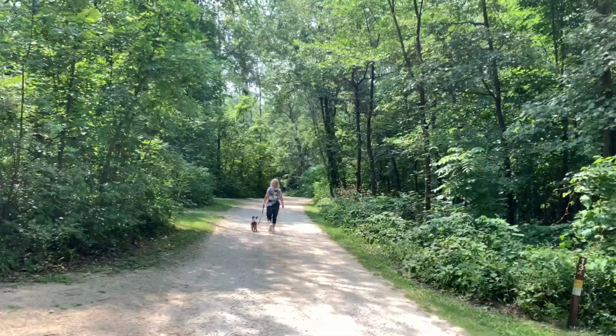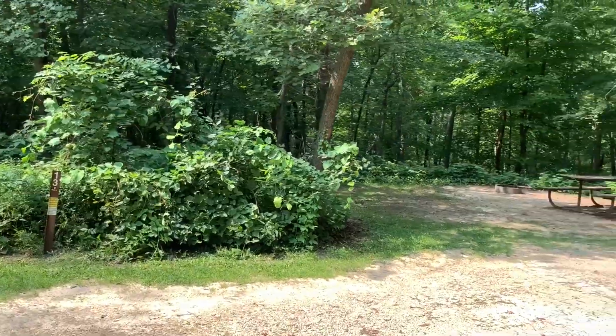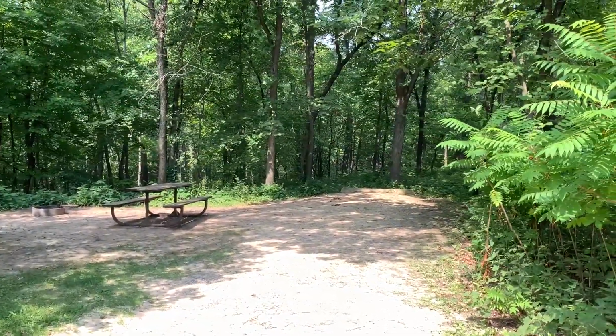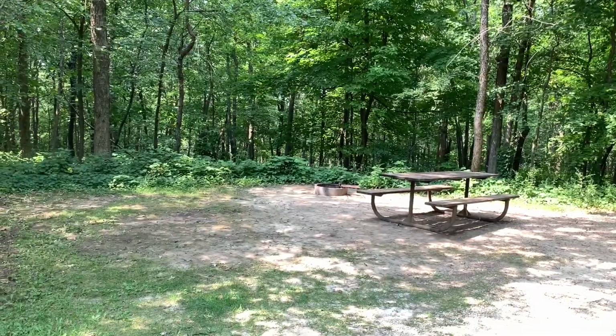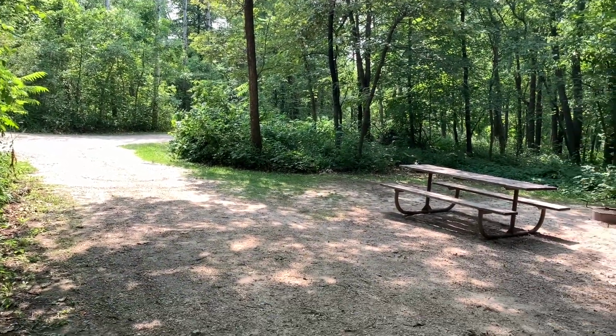Just down the loop on the right-hand side, there is an RV-friendly site. Site number 13. Again, this is going to be dry camping, but you can get your rig level in there and get a fairly long rig in there. And you have plenty of room in that campsite. And here's another vantage point of site number 13.